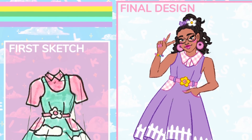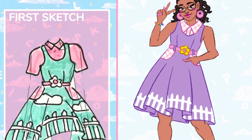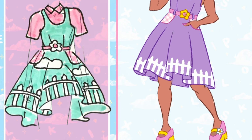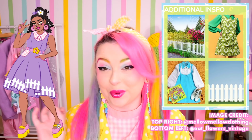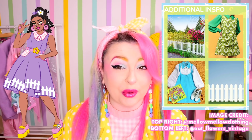This first look I call the fence jumper. It is a sweet little jumper skirt moment with a faux bib underneath, so I'm not actually making a whole other shirt, but there's a sweet little gingham colored shirt underneath this dress with a couple darts, some contrast pocket lining. I love a contrast pocket lining. And the fun thing about this dress mostly is this simple little white picket fence border along the hem. And I think I'm gonna end up doing that with a Cricut or painting it on.